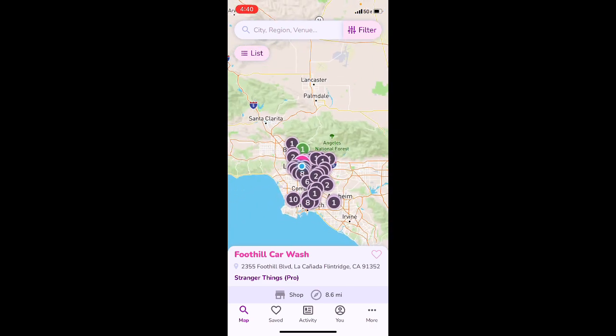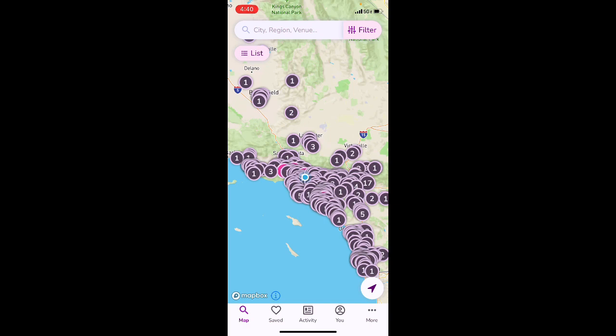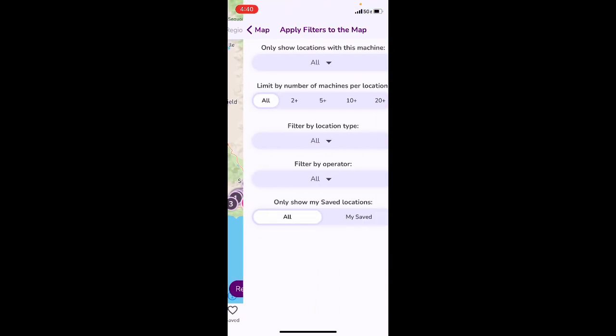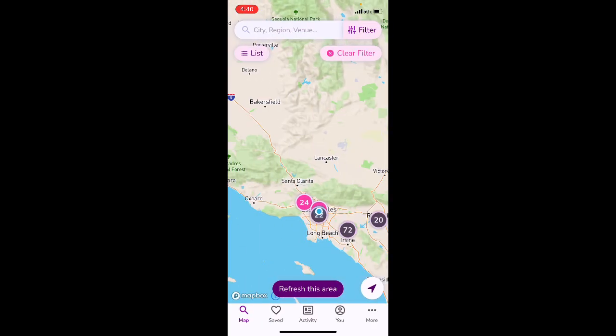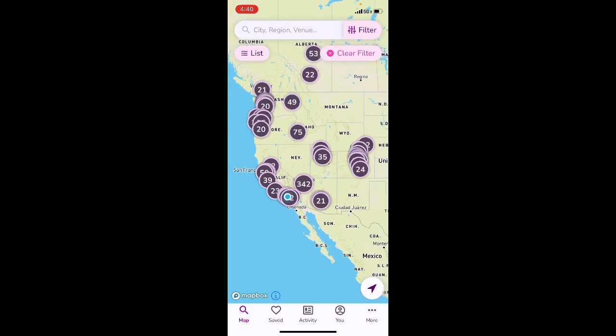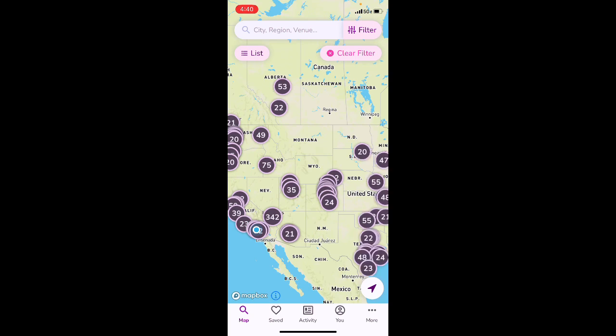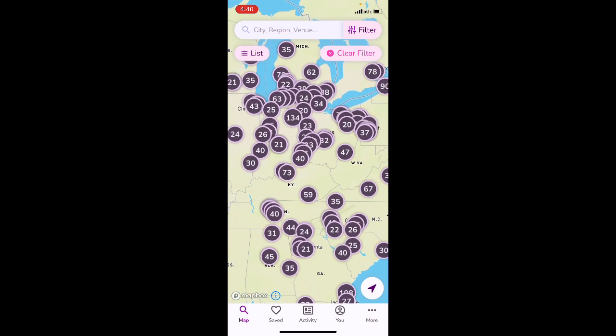And also, as a result, now you can zoom out further than before. And there are different levels to how far you can zoom out based on whether you're applying a filter or not. That's because you're probably loading less data as you have filters applied. So if I am showing only locations that have 20 or more machines, that filters out a lot, and you can then start going a fair amount further out and get a better idea of where all these places are that have 20 or more machines.